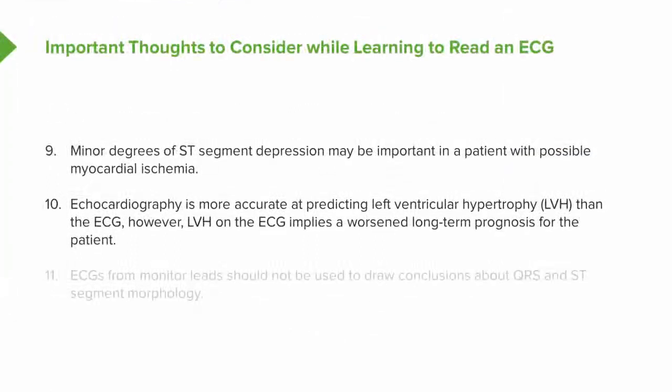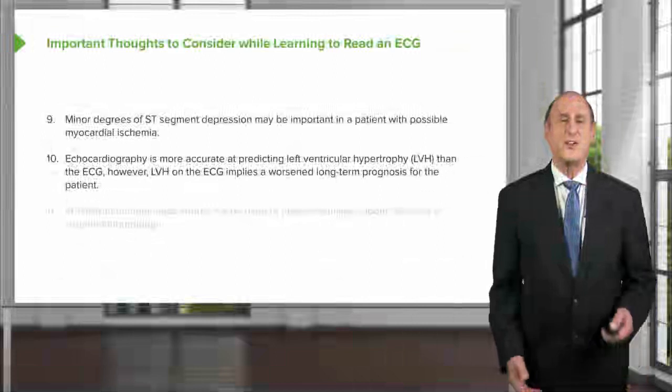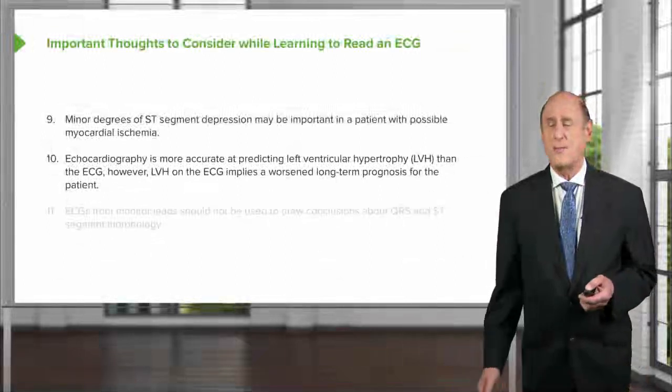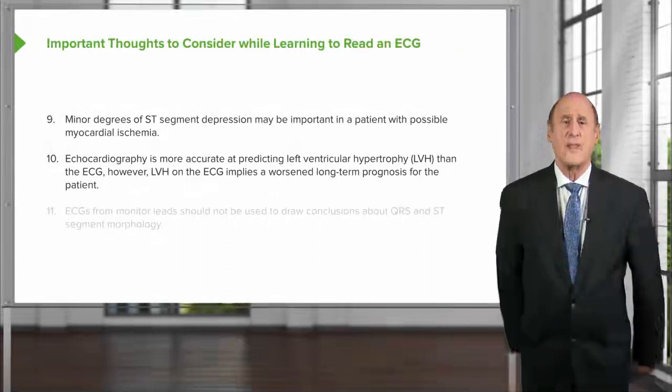Echocardiography and, by the way, MRI and CT are more accurate at predicting left ventricular hypertrophy, that is LVH, than the ECG. However, when you see LVH on the ECG, it implies a worsened long-term prognosis for the patient. So it's usually more severe LVH than is picked up. The echo and the MRI are very good at picking up mild amounts of LVH.